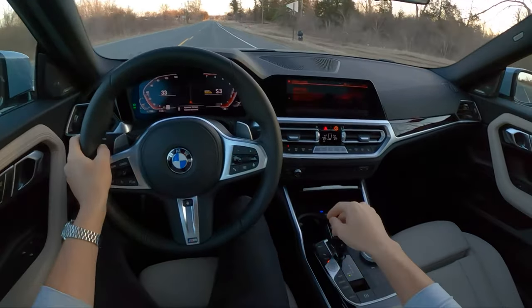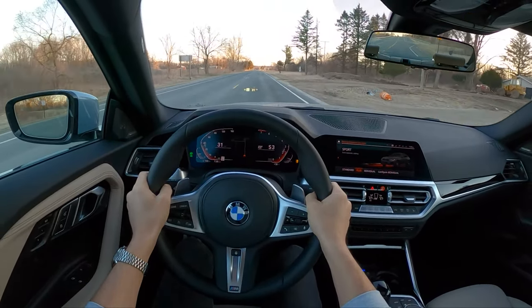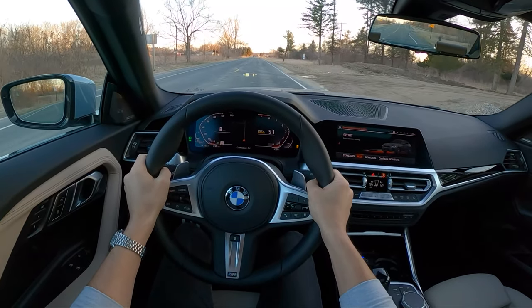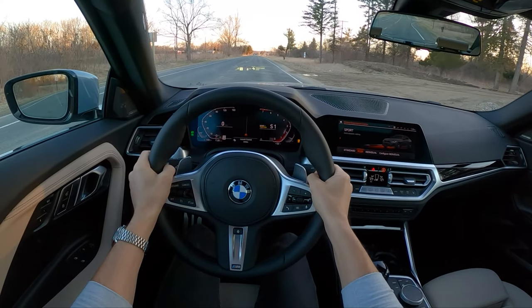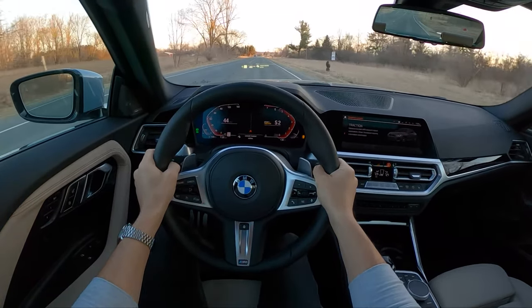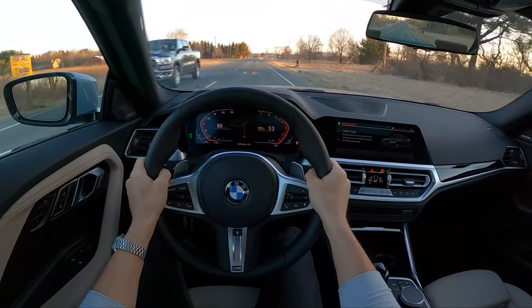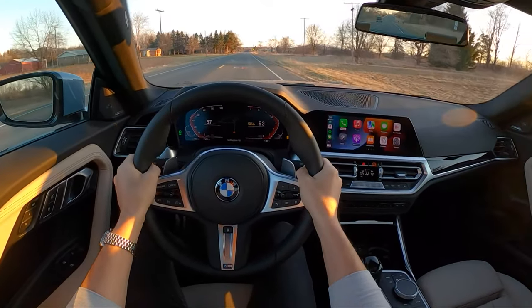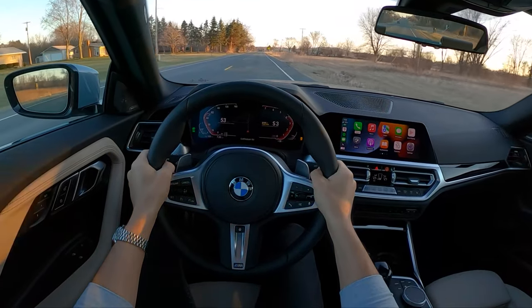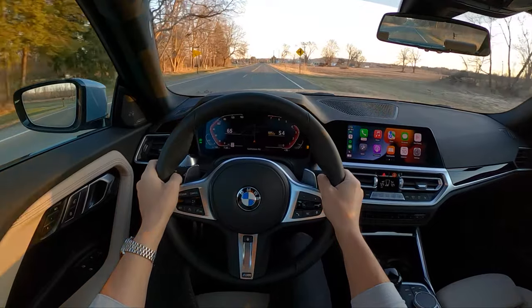Let's do a launch. So let's throw us into Sport Plus, come to a stop, and set off. Launch control active. We get a really abrupt shift between gears when launch control engages. It's pretty quick, about 5.5 seconds to 60 miles per hour.